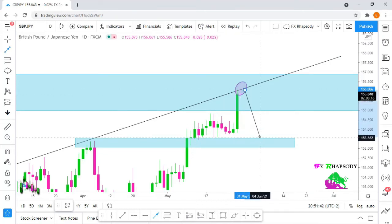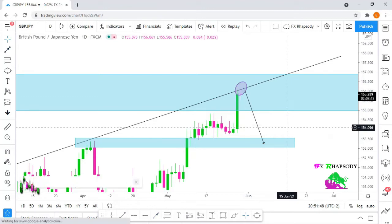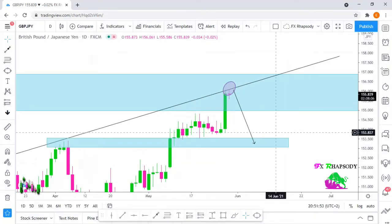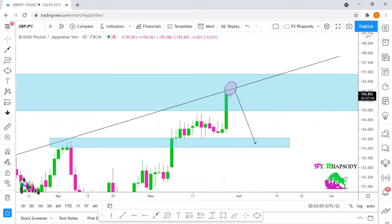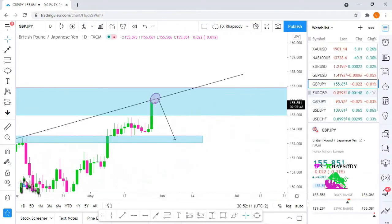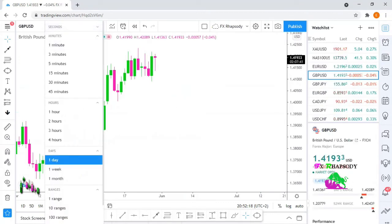But definitely, guys, I think it's time to look at putting some nice sells on GBPJPY. So we'll definitely be looking this coming week on our 4-hour charts and 1-hour time frames, looking for a nice short opportunity in that area. So that is my analysis on the British pound Japanese yen. Now if we go to, here we go, British pound dollar. Let's just go to the monthly.